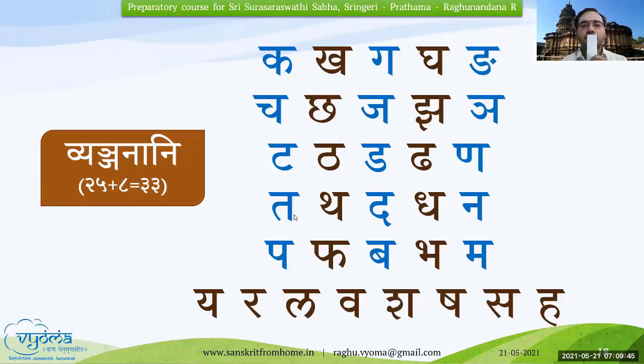Ta, tha, da, dha, na. Uttamam, very good. So these letters, if you observe, when you pronounce, your tongue touches the teeth. Ta, tha, da, dha, na. And hence these are called dental letters, or in other words, in Sanskritam, dantyaha.